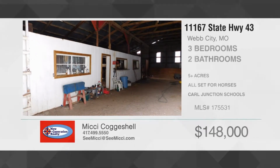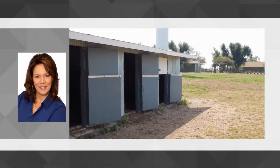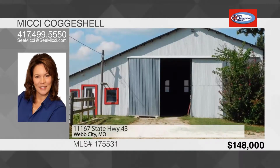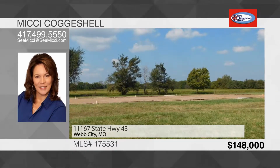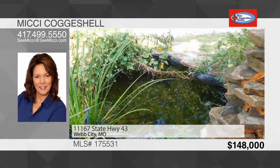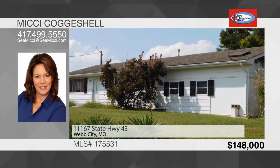A fantastic location on Highway 43 is only the beginning of all this property has to offer. It's currently an equestrian farm boasting 5.66 fenced and cross-fenced acreage. There's also a large indoor arena, an outdoor arena, a barn with 6 stalls and 3 tack rooms, and another barn with 3 stalls and hay storage. A very clean 3-bedroom, 2-bath home is also included.